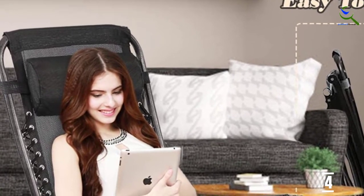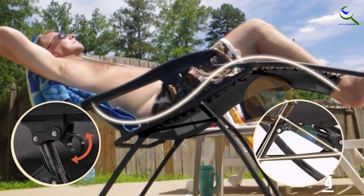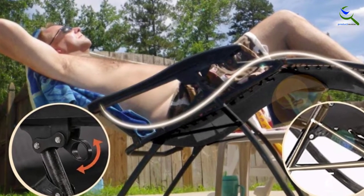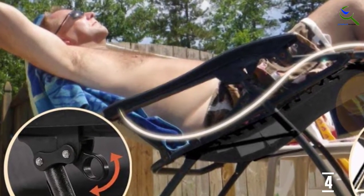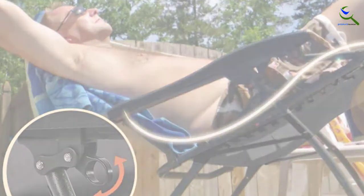The resistance is such that once you set it, it will not move accidentally. It does not need assembling, which is another reason to go for it. The strong frame ensures that each recliner can carry up to 250 pounds. Folding and unfolding is relatively easy. The ventilated fabric helps it stand out. Whichever feature you look at, this set of 2 beach lounge chairs is sure to grab your attention.